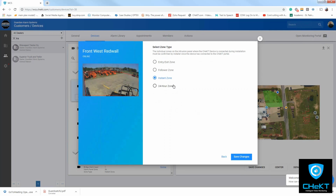I do want to point out here that if you have a panic or a duress button connected to the bridge, it's very important to make that a 24-hour zone. You want video to be available to the operator in this state, even if the panel is disarmed. That panic button in a convenience store, of course, is a 24-hour zone in the alarm panel, and so it needs to be set as a 24-hour zone in our bridge here.